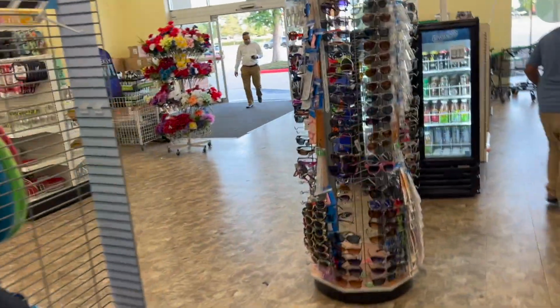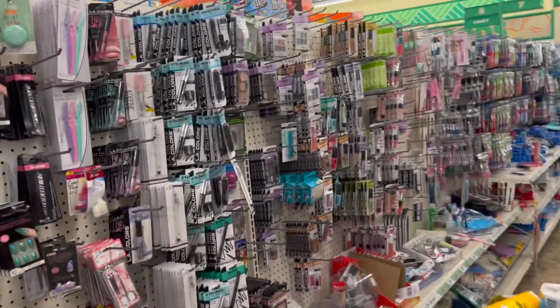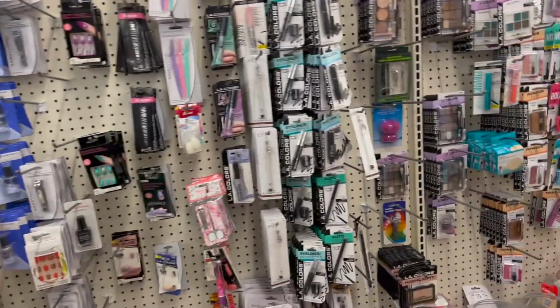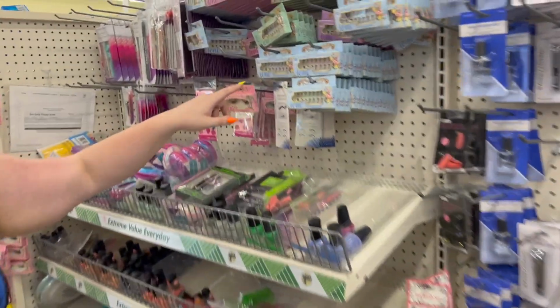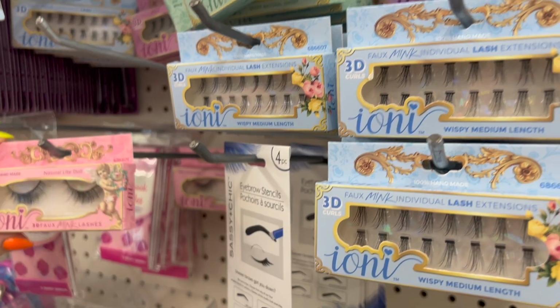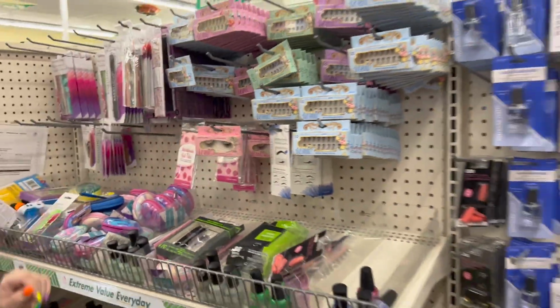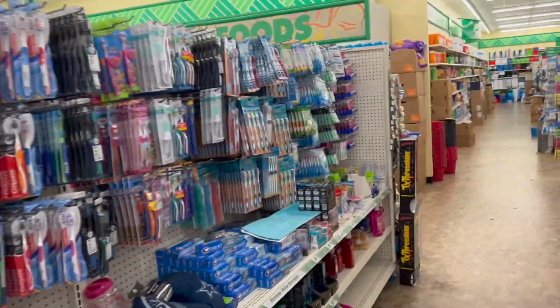I'm so thirsty. Bluebell, oh, makeup! They have lashes now. They have individual lashes, too. Ooh, what brand is that? Tony Braxton, her stuff's here. Tony Braxton has makeup here. Tony Braxton lashes, let's go.